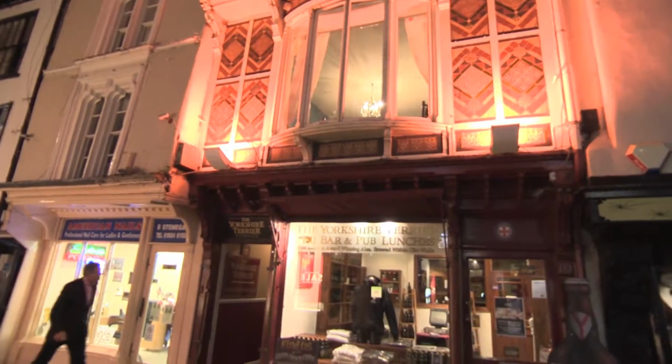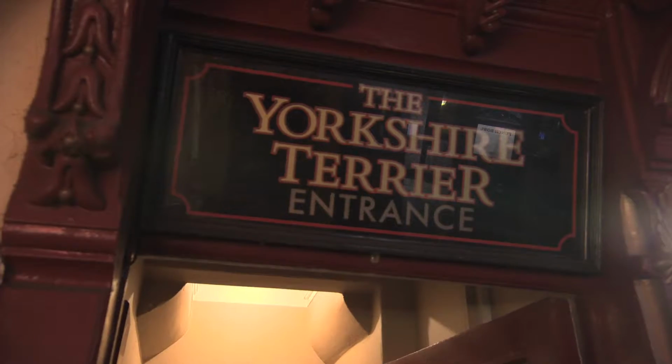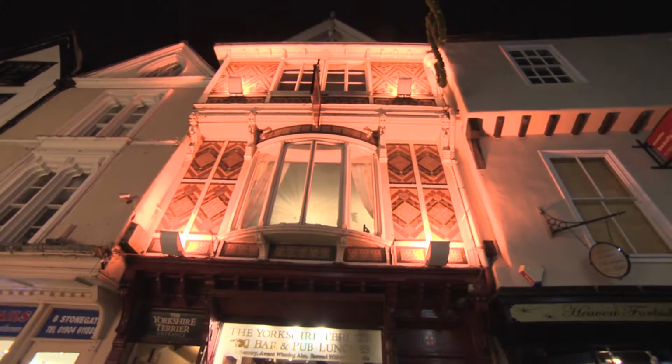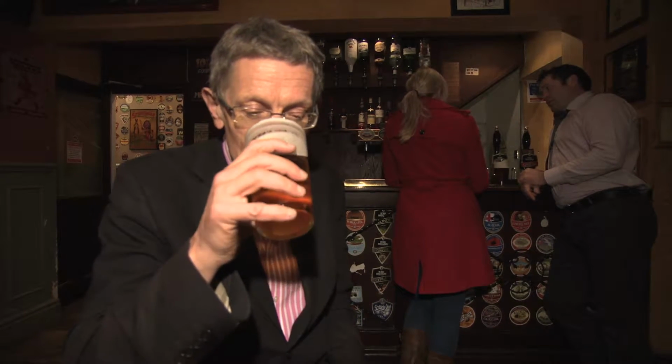It's said that you could drink in a different pub in York every night for a year. I haven't actually counted, but there are many worse places to start than the Yorkshire Terrier, which looks as though it's been a pub all its life, but in fact is a 21st century conversion. Very good it looks too. But other venues are available.